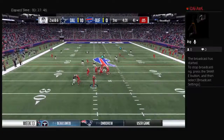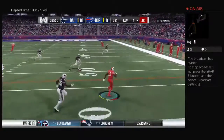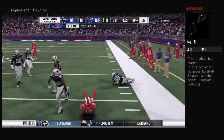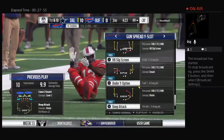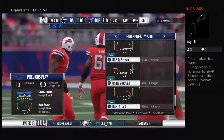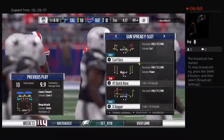Now they'll throw here out of the gun. Firing quickly here, and that's complete. And he'll be taken down, but not before he gets into enemy territory. 10 yards, good enough for a Buffalo first down. And just a small glimpse there as to why they like this rookie so much.